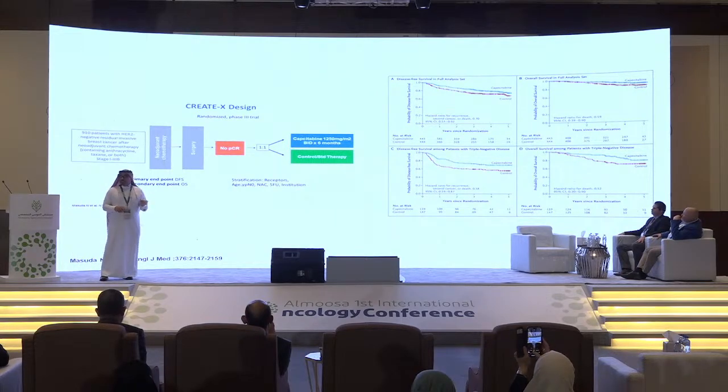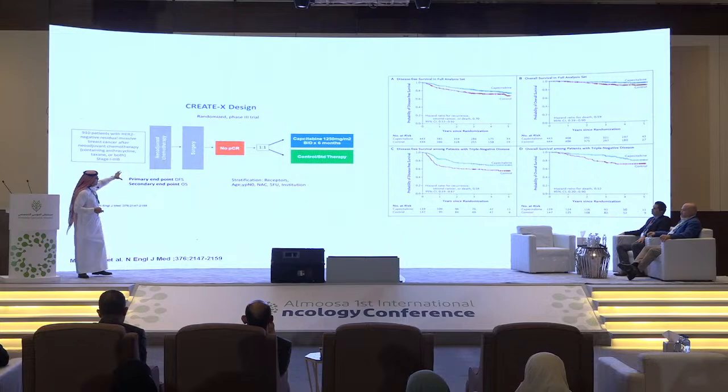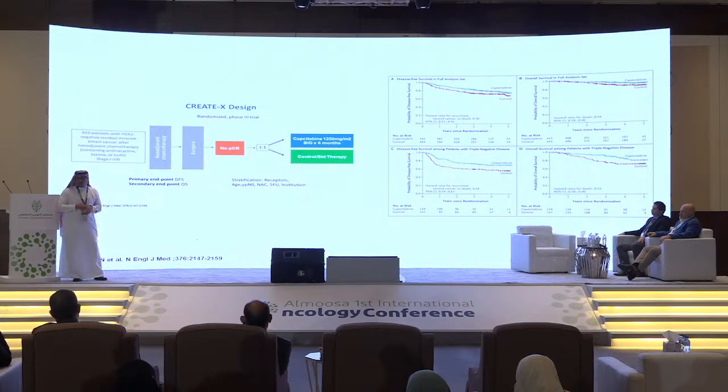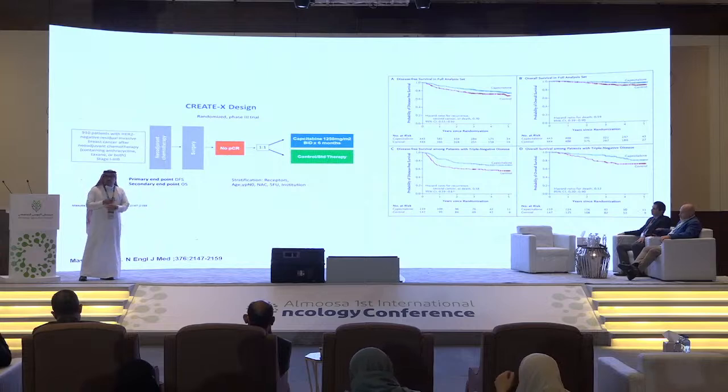And then finally, the CREATE-X, residual disease, triple negative. They were randomized to receive, after surgery, 6 months of capecitabine, which is oral chemotherapy, versus standard of care. And that also showed improvement in overall survival. Most of these patients, the benefit was for triple negative, okay? So for triple negative patients with residual disease, now we have so many options.